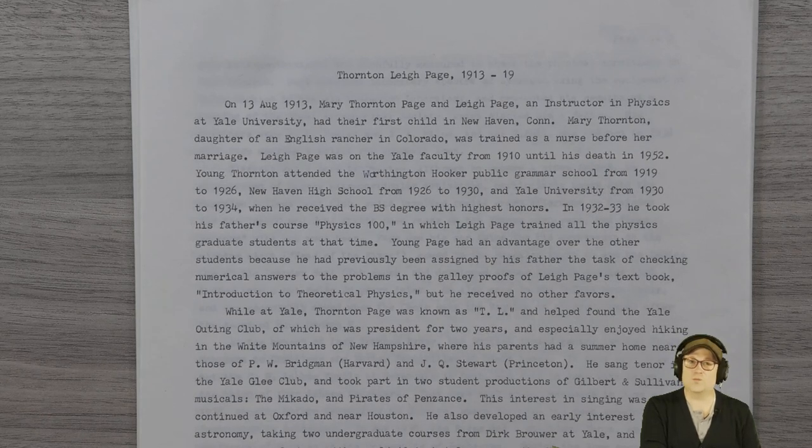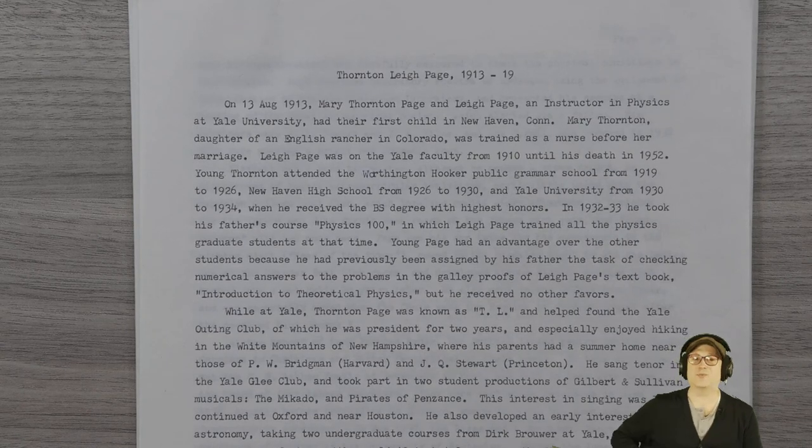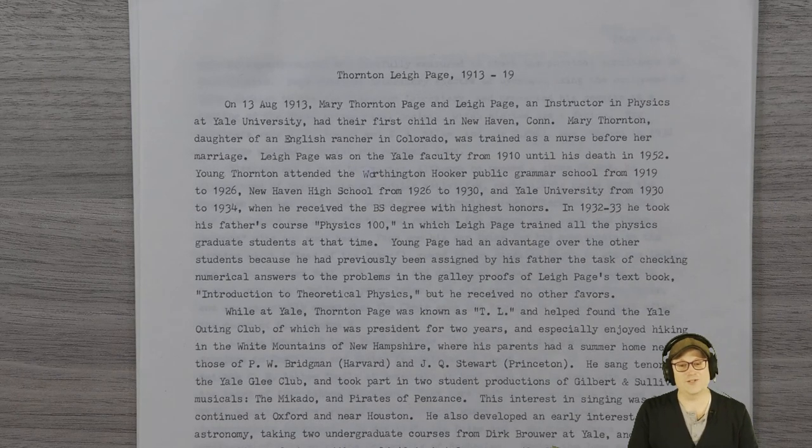Young Thornton attended the Worthington Hooker Public Grammar School from 1919 to 1926, New Haven High School from 1926 to 1930, and Yale University from 1930 to 1934, when he received his Bachelor of Science degree with highest honors. In 32-33, he took his father's course, Physics 100, in which Lee Page trained all the physics graduate students at that time. Young Page had an advantage over the other students because he had previously been assigned by his father the task of checking numerical answers to the problems in the galley proofs of Lee Page's textbook, Introduction to Theoretical Physics, but he received no other favors.